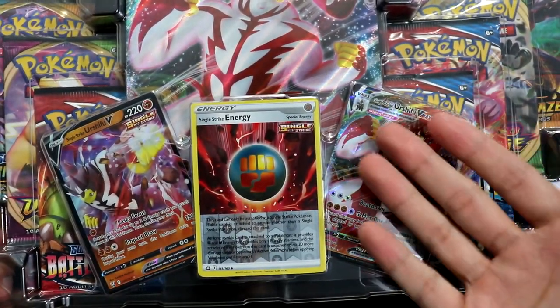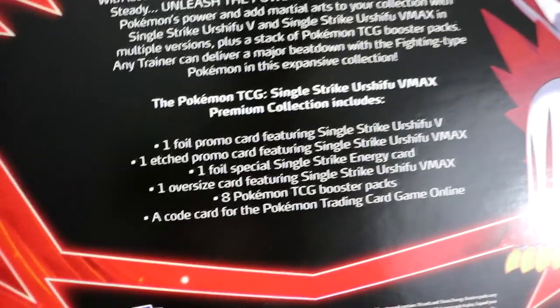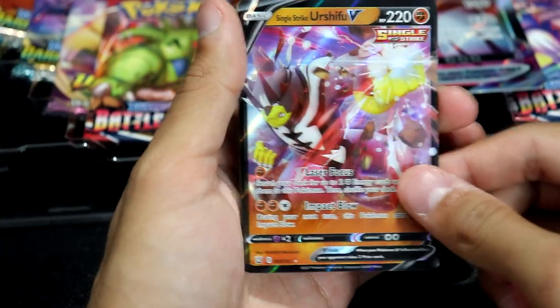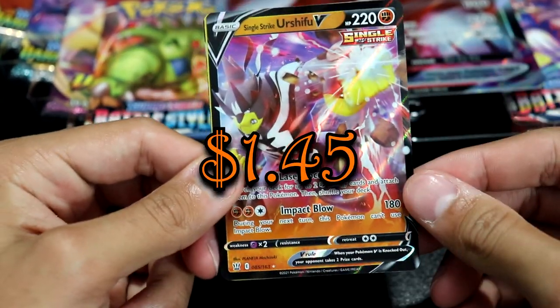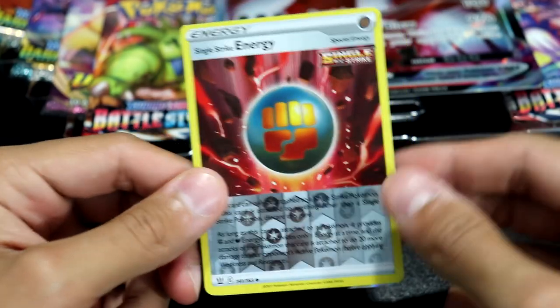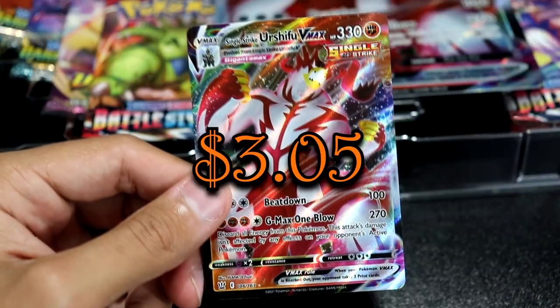Okay, let's go over them, I suppose. So like I said, these really aren't promo cards, even though they're advertised as such in the back of the box here. These are all cards that have been printed before in Battle Styles. So if you're a diehard Battle Styles fan, like all 3 of you that remain, yeah, by all means, go after these collection boxes, which I believe are Walmart exclusives.